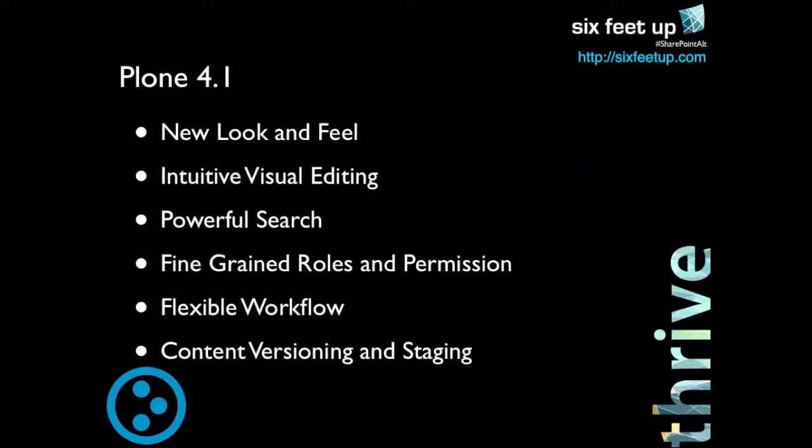The latest release of Plone is Plone 4.1. 4.2 should be coming out in just a couple weeks. 4.1 was released in February of this year. It has some nice new things as far as a new look and feel. The visual editing is using TinyMCE, so if you're familiar with software like WordPress, that uses a TinyMCE editor out of the box, and so do we. So people who are familiar with that tool should also be very familiar with Plone.